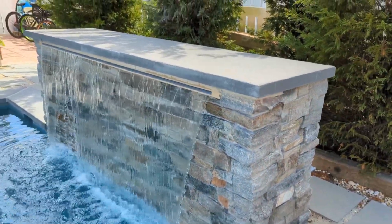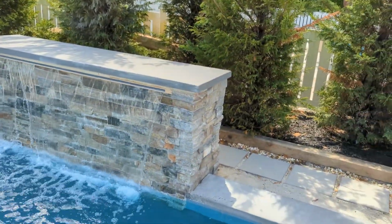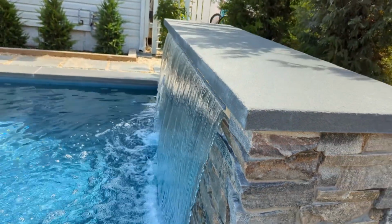Okay, the waterfall is running. That is a higher level of output in terms of the water versus just the trickle. You can actually take a shower under that thing if you really wanted to. It's a salinated system.